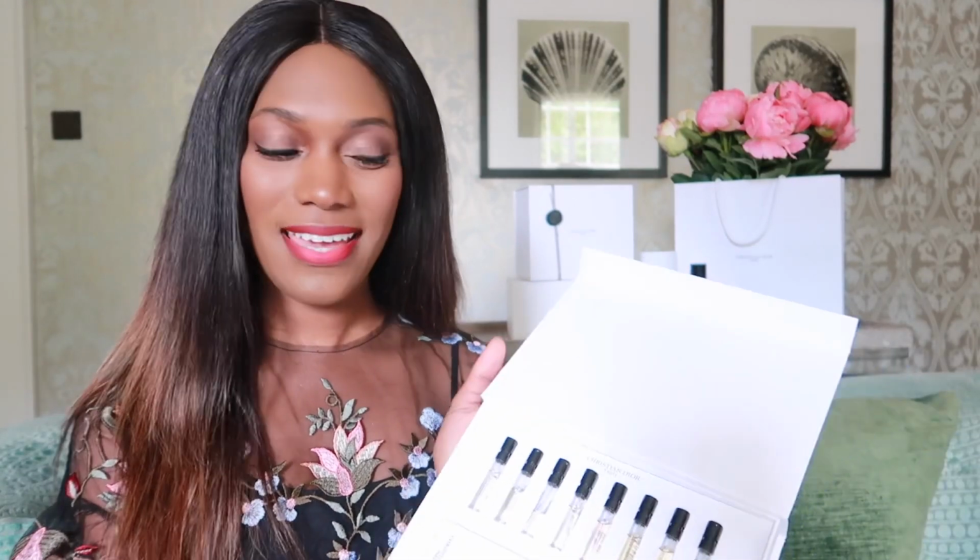Darling, so let's start off with this sample set here. I'm going to go through 8 fragrances, so they're all here that I'll be sampling today. I have organized the fragrances in terms of light florals, orientals, and then your woody notes. So I'm going to start off with the florals. So the very first perfume I have is a rose fragrance, and this one is Rose Kabuki.